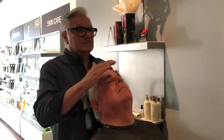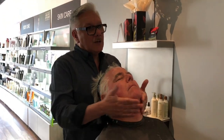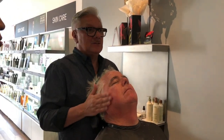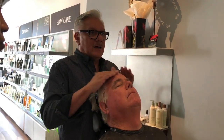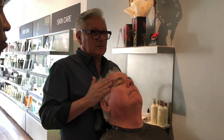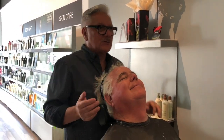What would you say or kind of share the importance of using a toner? Well, the toner helps to tone the skin, just what it says. It helps to also hydrate the skin. So it's also like a lubricant for the skin. It smells really, really good. So when you're doing a facial, people really enjoy it. Right. So it's kind of just a calming product.